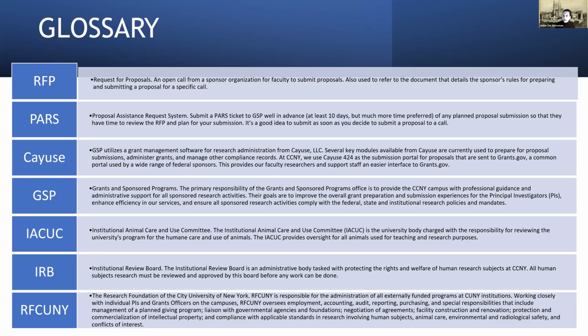This is a glossary I have. I'll probably just explain terms as they come up, but if you're not familiar with them, you may want to take a picture of this, or I can distribute the slides afterwards. But I'm not going to go through the terms right now.